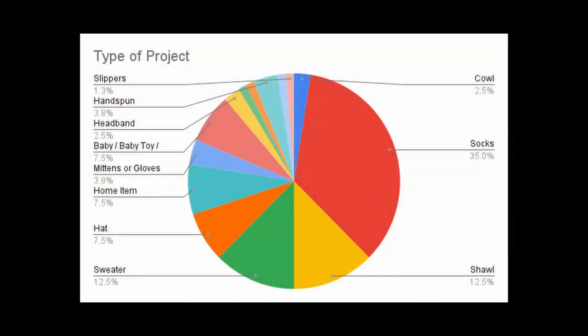But more stats about what you guys were able to do. So in February, we had some bigger projects. 35% were socks, and last month, most of the projects were socks, so I can see I have a tribe. I knit a lot of socks, and you guys seem to be knitting a lot of socks as well. But we had a tie for the second most popular projects. We had 12.5% being sweaters and 12.5% being shawls. So that's pretty cool. We also had some other projects in there. We had some spinning, slippers, and other types of projects. We had 87.5% of you were knitting, 8.8% were crocheting, and 3.8% were spinning. So that counts. All of that counts, and we have a lot of knitters, but we have some crocheting and spinning happening as well.